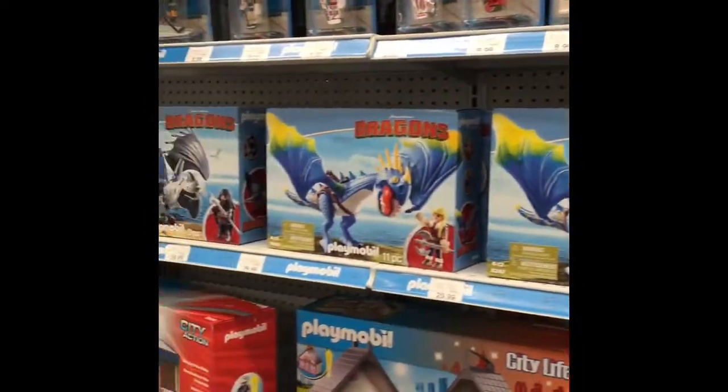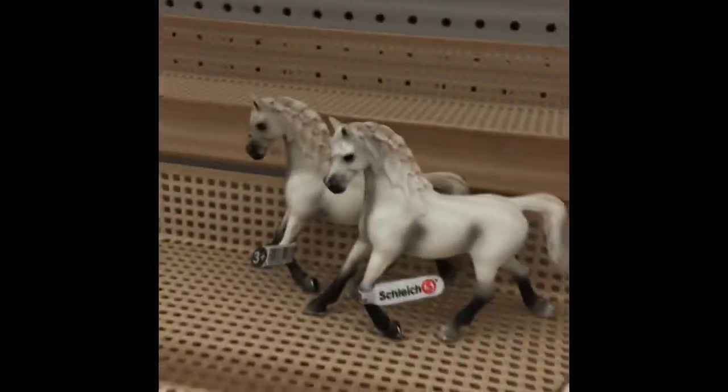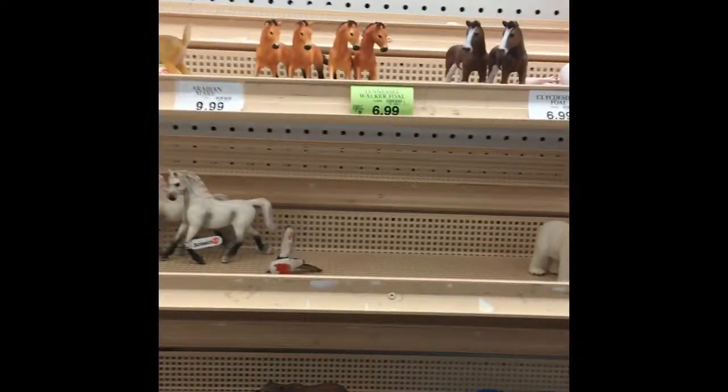So here we are on the chalet and Playmobil aisle. As you can see, they have some How to Train Your Dragon here, some city stuff, I guess, and they have some chalet. Oh, hey, look, there's a little friend. We are reuniting them, so yay. Now we can do the double or twin or whatever. So yeah, there you go, there's that aisle.